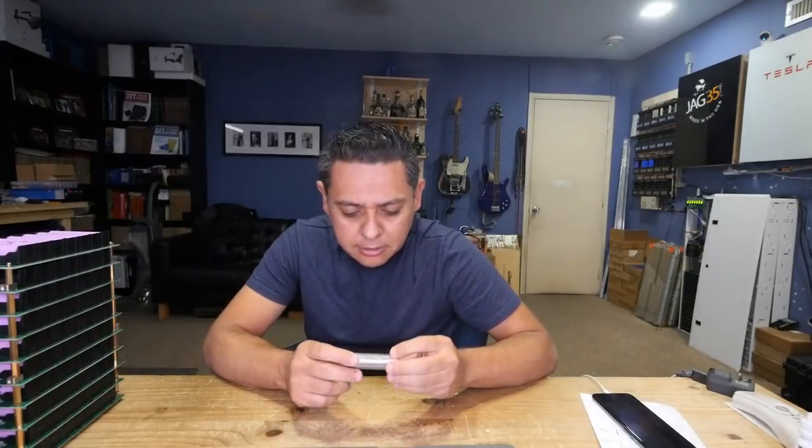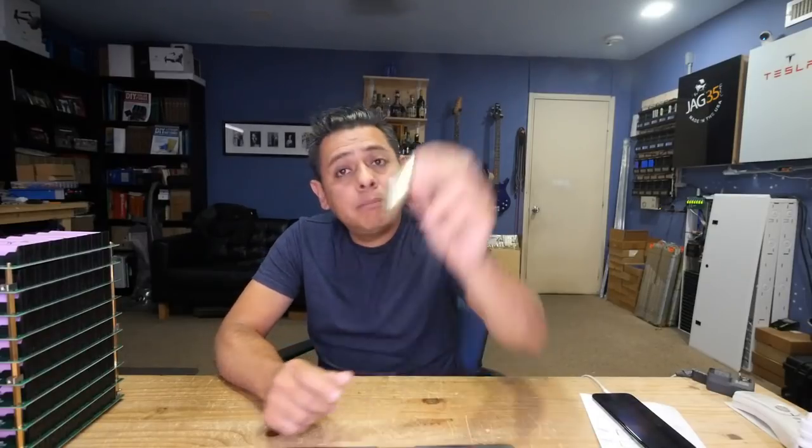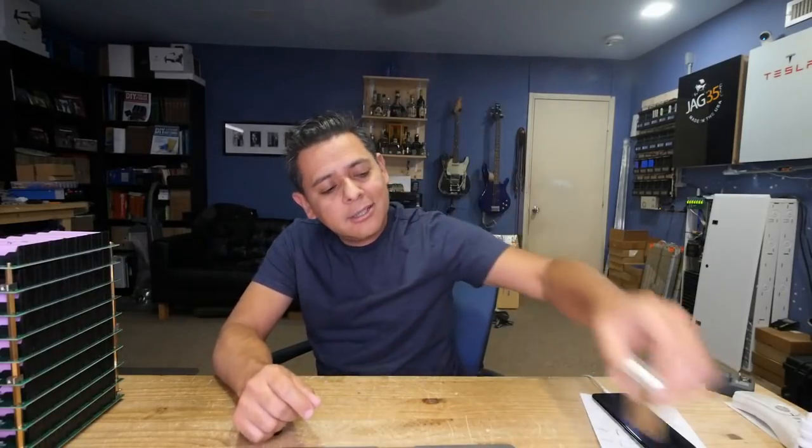But now they're going to be Tesla batteries. There's absolutely no such thing as a Tesla battery. These are still Panasonic cells. They're just not branded, but they're custom. They're Panasonic cells for Tesla, not really made by Tesla. So maybe in the future that's what's going to be.